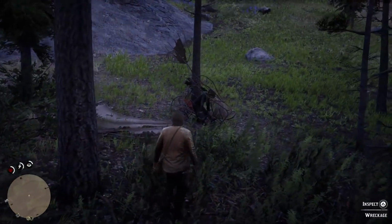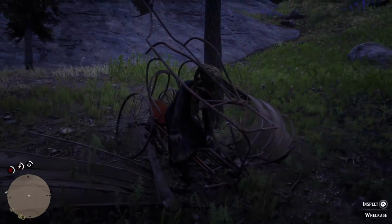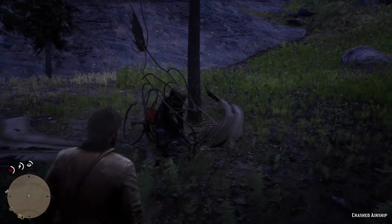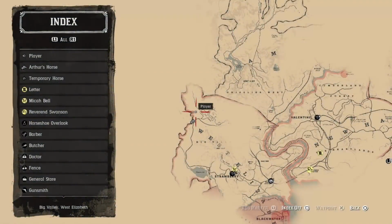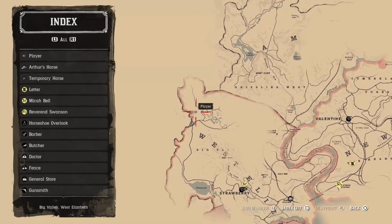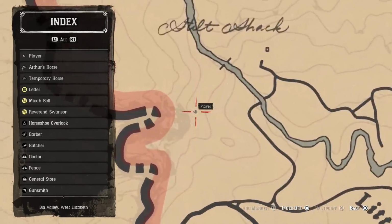Unique vehicle number 8 today is the crashed airship. Unfortunately, you can't use or interact with this vehicle, but it is actually crashed on the far east side of the map. It's located really close to Strawberry, in the Hermit Cave, a little bit north of that. And you can find this crashed airship.